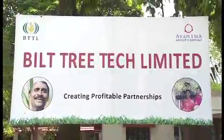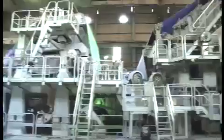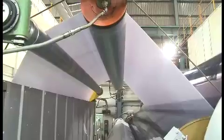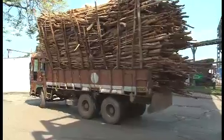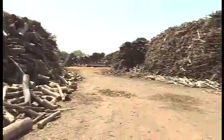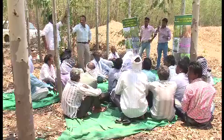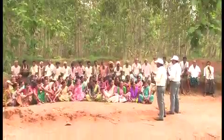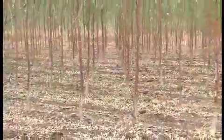Bilt Tree Tech Limited is a subsidiary of Ballarpur Industries Limited, the largest producer of writing and printing paper in India, and is a part of the $4 billion Avantha Group. The raw material for the paper mill comes exclusively from planted forests. BTTL engages with farmers to plant pulpwood trees as raw material for paper, primarily in degraded, low-productive, rain-fed lands.